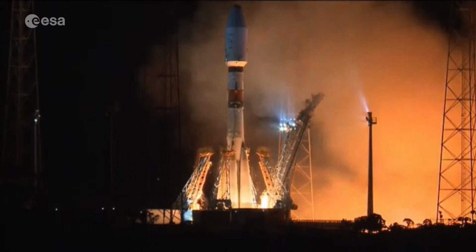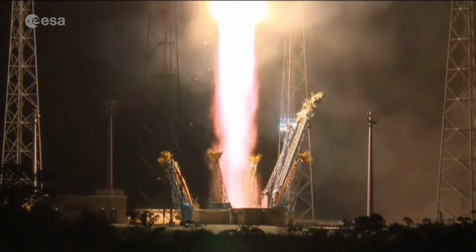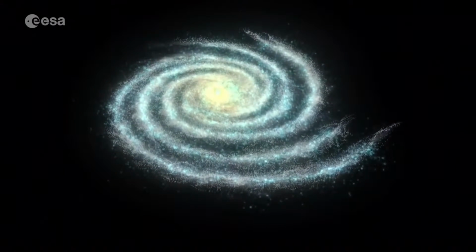After its launch in December 2013, Gaia began a 5-year mission to scan the skies and map 1 billion stars in our astronomical neighbourhood, the Milky Way galaxy. Our first release will contain positions of 1 billion stars. So that will allow us to look at what the night sky really looks like when you look in a random direction with a telescope which can see very faint stars.